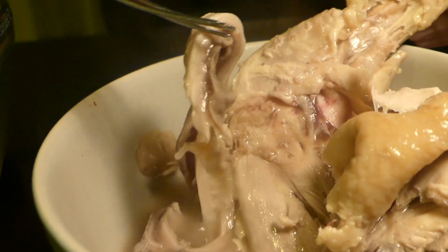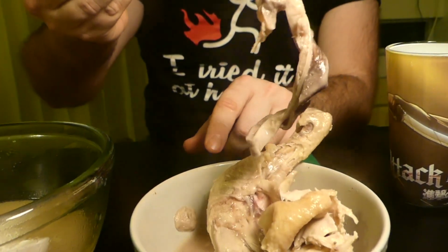Okay. Whoa, that is gnarly. It's like a giant mealworm. Okay.